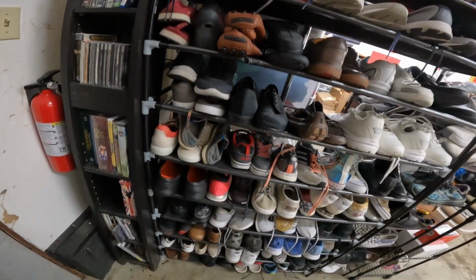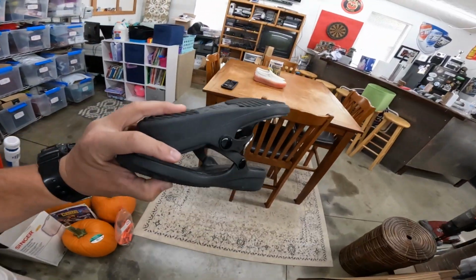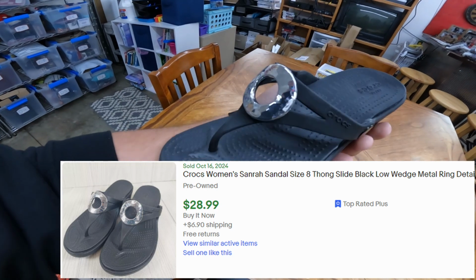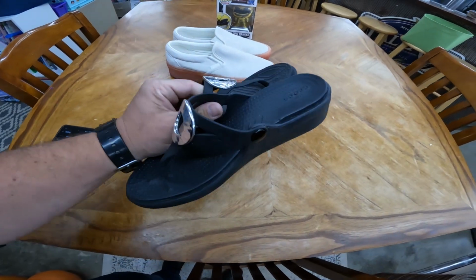Next thing that sold is another pair of shoes. I just listed these Crocs. Here they are, right here. I think I found these in the last video. I think they're a pair of nice Crocs. I think I paid $2.99 for them at the thrift store, and they did sell for full price of $28.99, plus the buyer did pay shipping.